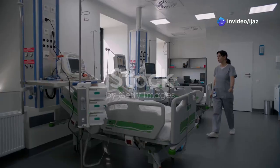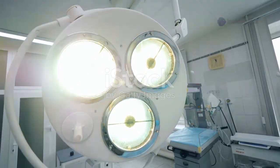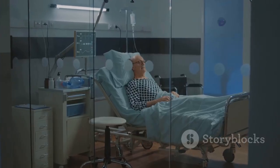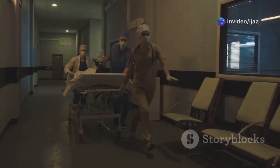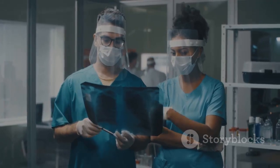The emergency room buzzes. Bright lights glare down from the ceiling above. Machines beep, each one a steady electronic pulse. Life, in its most fragile state, often hangs in the balance here. A patient is wheeled in, their face etched with pain.